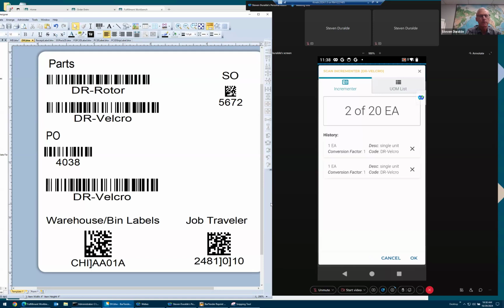We've gotten more and more sophisticated with this incrementer, as we call it, for scanning. I have to hit the same part while I'm in the incrementer, as you notice, and then it'll add to it. So it must be taking the other one. Okay, but anyway, this is the incrementer.